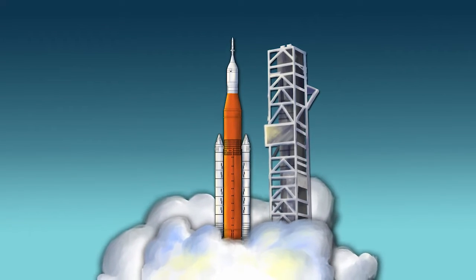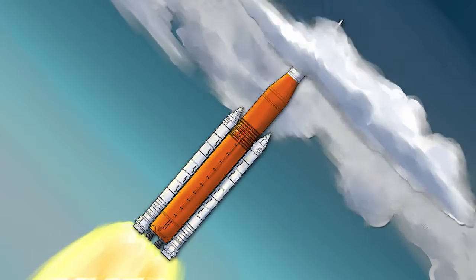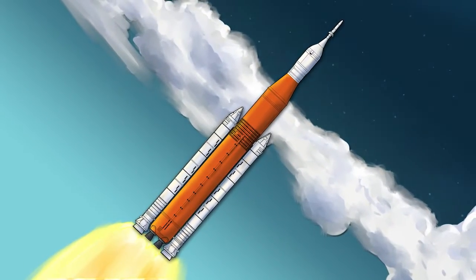Next up, we need a deep space rocket. This is NASA's Space Launch System. It will be the most powerful rocket NASA has ever built, and it has the muscle to lift people and all of the equipment needed for missions to new worlds.